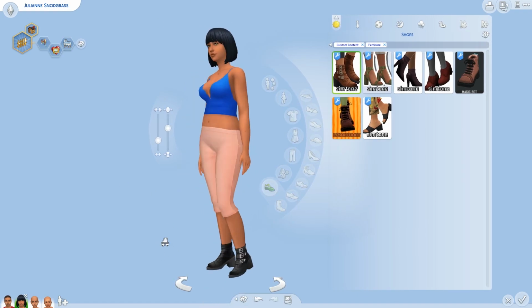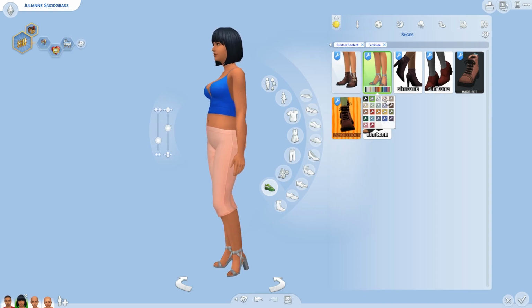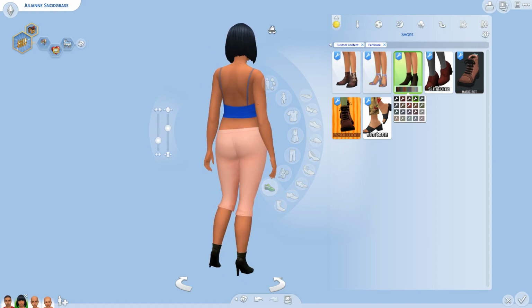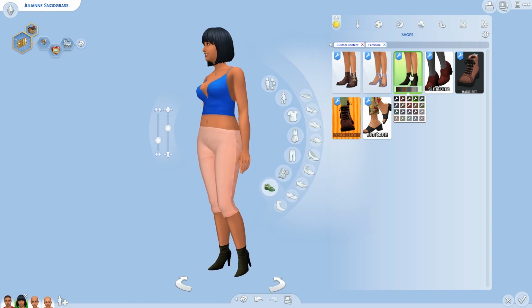So we also got these shoes, which I love. I think they're gonna look really good with Roma Magic stuff. And then we got these heels, which are so good. I love them. I don't normally download CC shoes, and I kind of went wild this time. At least wild for me. Like, I never download CC shoes.